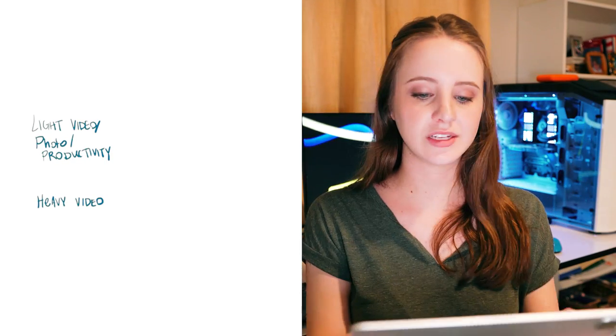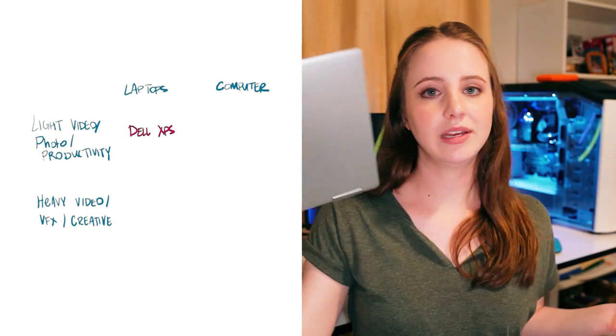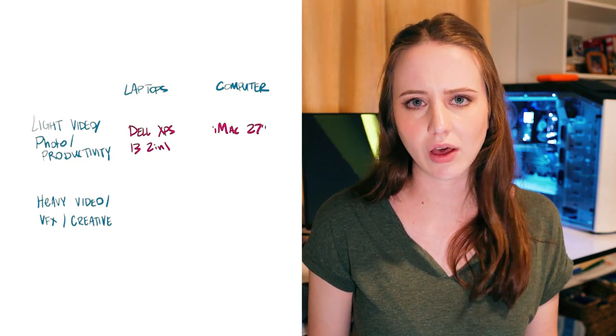Well, I made a graph for you of where my brain's at with computers. Okay, so for light photo, video, productivity work, laptops, Dell XPS 13 2-in-1, my go-to, it does it all. I love it. For the computer setup, go with an iMac 27-inch, and you don't even have to spec that guy all the way out. You get a beautiful, pretty color accurate display attached to a very good computer. Just make sure you go with the SSD option. Their Fusion drives are so slow. I don't even know why they're still selling those.